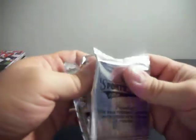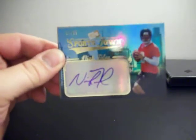Be very gentle with this, and I don't want to reveal. I'm going to put this here and open this behind it. It will stay up so that I can reveal these to you kind of one at a time. Alright, here we go. Okay, first up, I'll go ahead and move the box, is Nick Foles.